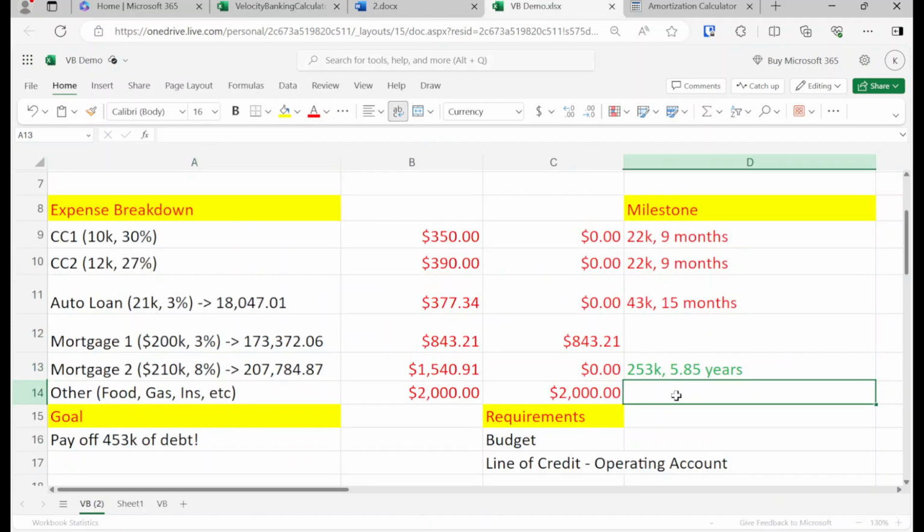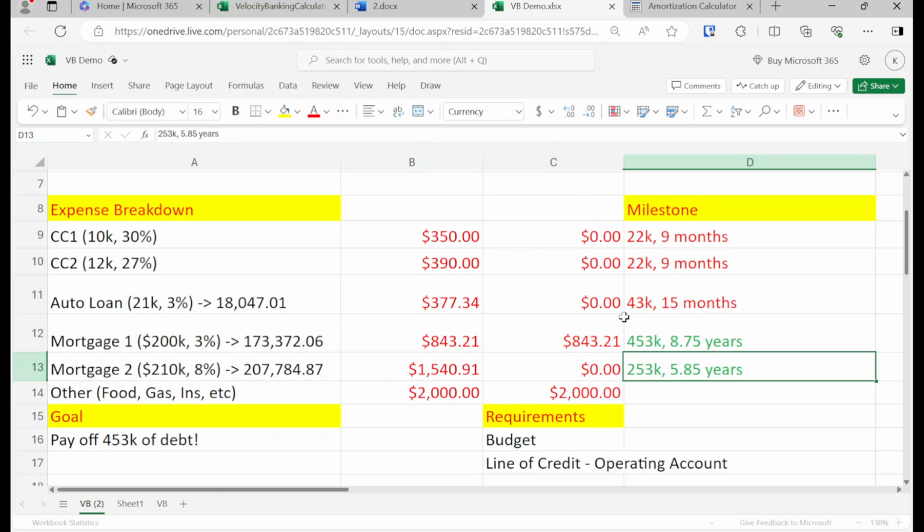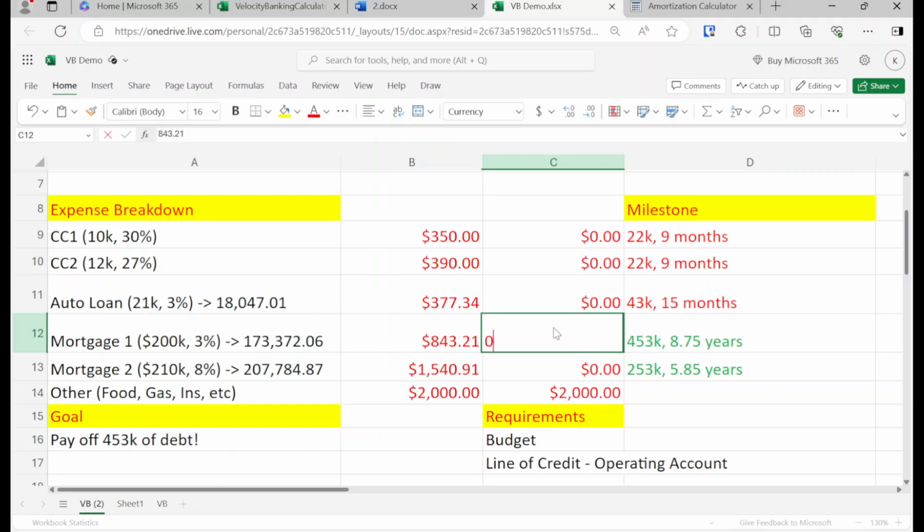So 5.85 plus 2.9. Wow, 8.75 years. So 8.75 years. And we've paid off 453K of debt. Can you believe that? That's crazy. Like, it's such a crazy snowball effect that we have. You know what I mean?